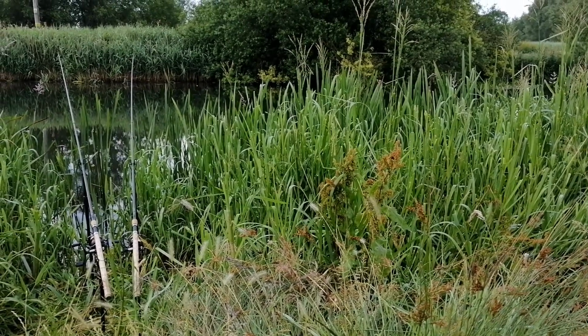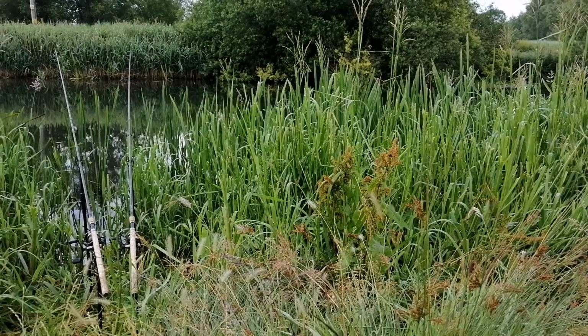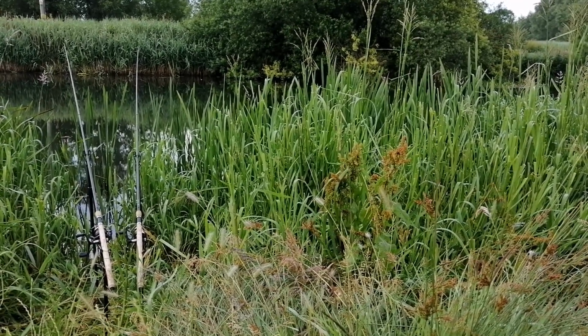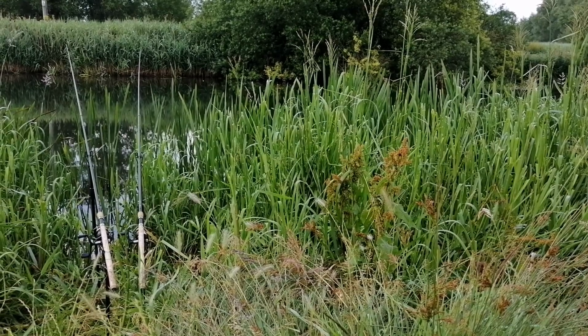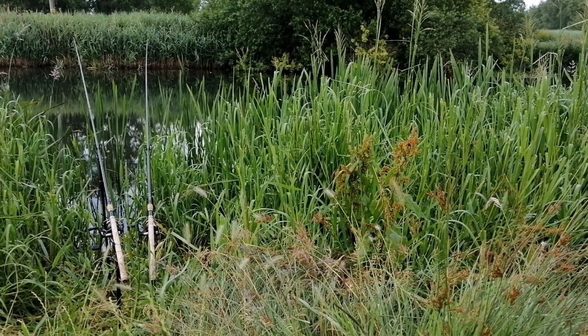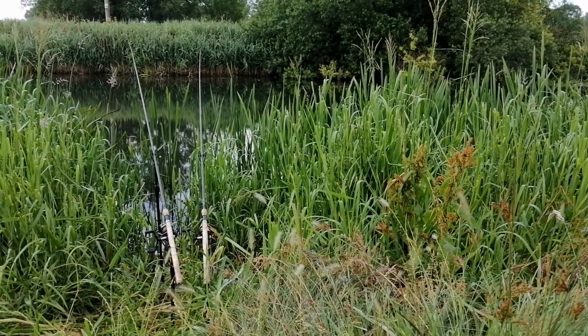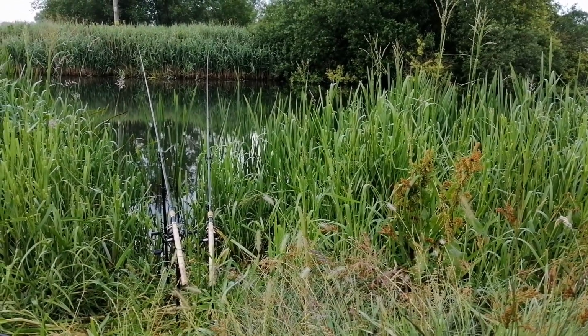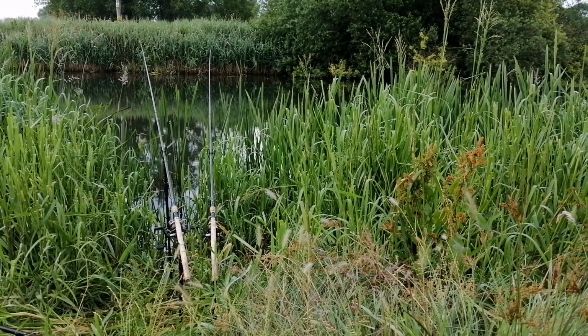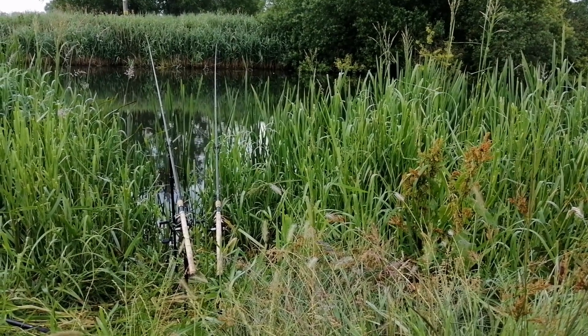Yeah, so I'm just downstream from where the main river and the backwater joins. Quite weedy out in front of me, so I've cast out, tried to find a few of the clearer spots. I'm going to give it probably about half an hour here, and then I'll move on, probably into the backwater. Hopefully it won't be too busy in there. I can get in a few swims.